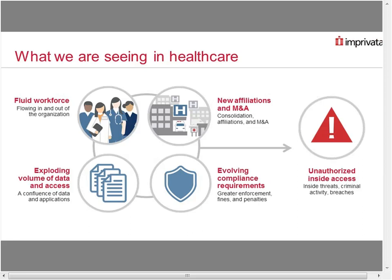So let's start with what we see in healthcare. When we look at the healthcare vertical, over the last few years, there have been a lot of different fluid workforces like clinicians, affiliates, residents, students, and interns coming in, people who work at multiple clinics or multiple hospitals as part of the health system. There's a huge explosion of data that everybody has to access. If you think about 10 years ago and now, the amount of data on patients that we store within our systems has just grown tremendously.